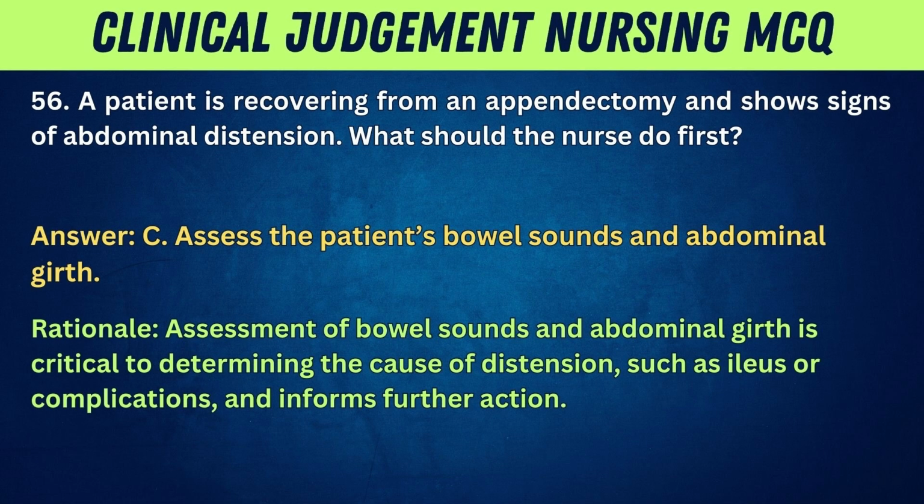Answer. C. Assess the patient's bowel sounds and abdominal girth. Rationale. Assessment of bowel sounds and abdominal girth is critical to determining the cause of distension, such as ileus or complications, and informs further action.